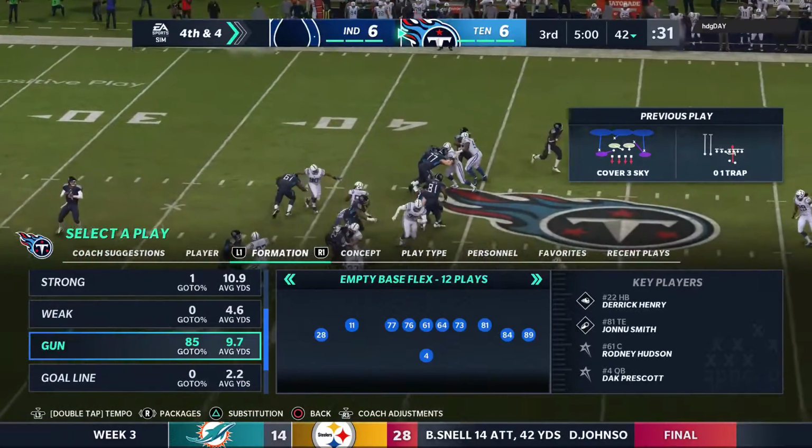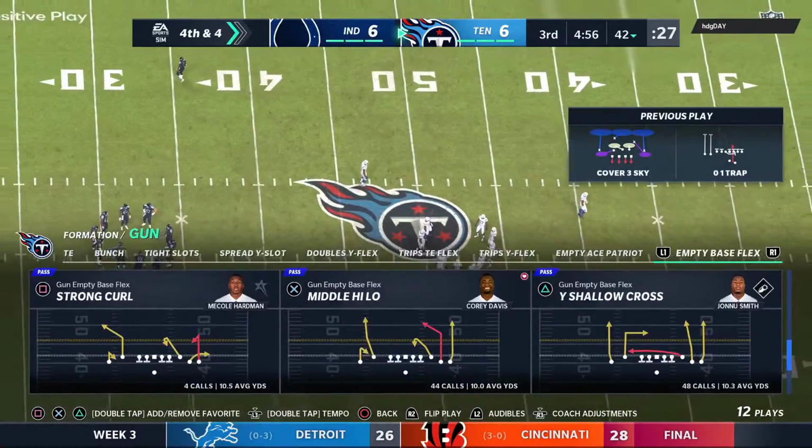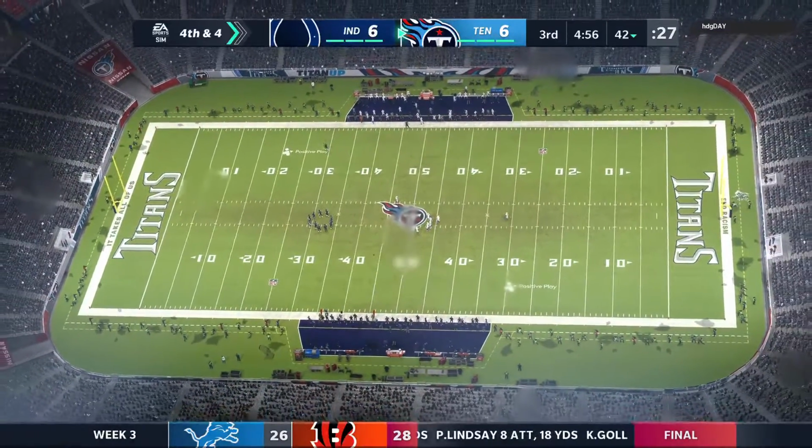Look, it's the third quarter, no time to panic. But that also doesn't mean you just keep going at it the same way you've been doing it the entire ball game. Maybe change up some blocking assignments or run a few different plays, but stay with the overall essence of the running game.